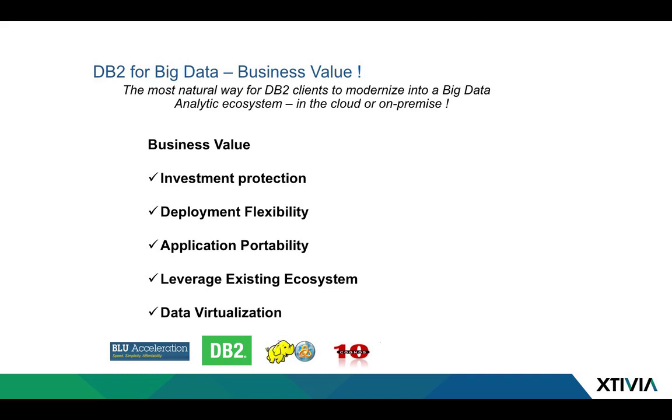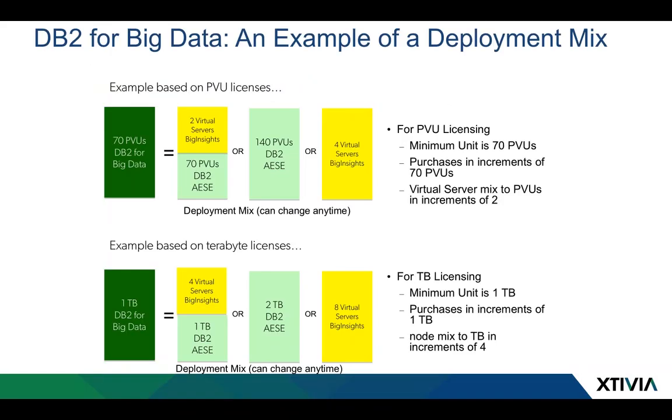And then moving on to the next slide, this is just an example. If you purchase DB2 for Big Data in a quantity of, let's use the terabyte licensing model, the bottom half of this chart. If I purchased a terabyte of DB2 for Big Data, what I'm actually getting is the ability to deploy these licenses in a number of ways. I can mix and match the number of virtual servers I need to the number of terabytes of DB2 AESE I need. If for some reason I purchased a terabyte of DB2 for Big Data for my enterprise data warehouse, which is now DB2 Advanced Edition, and I didn't really need the additional licenses, I can easily use those licenses and deploy them as virtual servers of Big Insights.